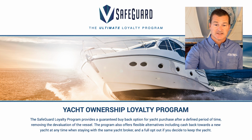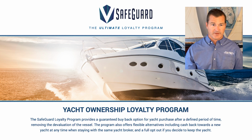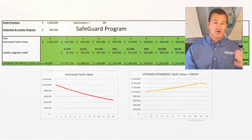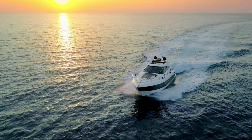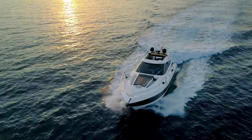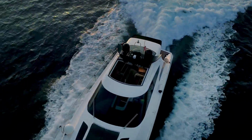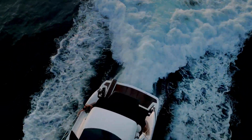I've done an analysis, so I'm going to show you how this works here. Don't get all concerned with all the numbers. I'm going to talk you through all of this. Whether you're buying a $400,000 boat, $1 million boat, $5 million boat, or $20 million boat, the program works the same way. Again, there are different terms and flexibility with how we put the program together.